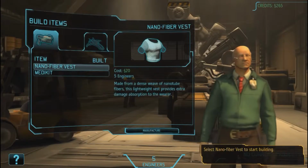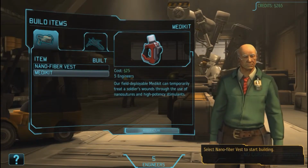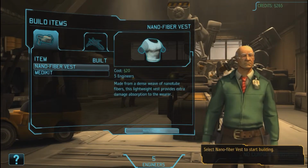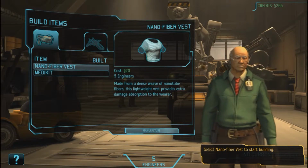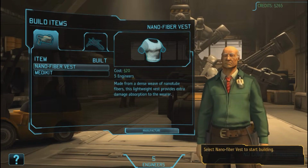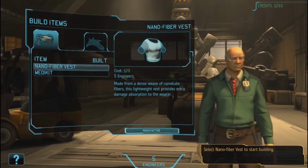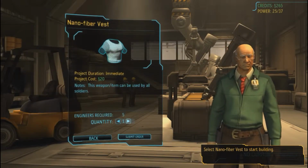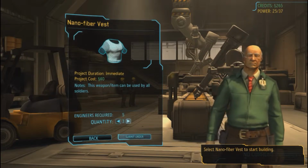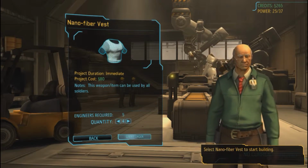Jetpacks. Not jetpacks. Deployable medkits. That's pretty handy. Or higher defense. Oh, I can't build planes. I guess nanofiber then. Oh, how many do I want? How many in my squad? Four? Four. Can be worn by all soldiers.